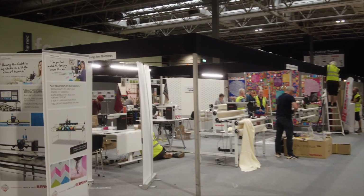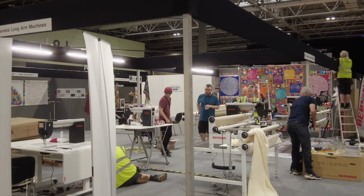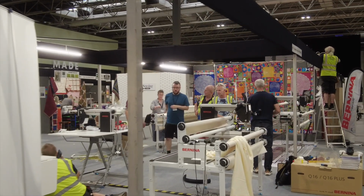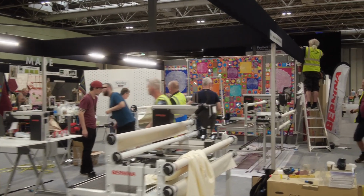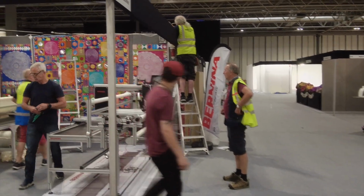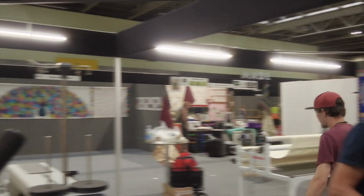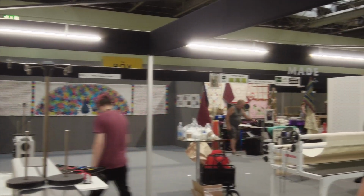So one of the things you need if you're demonstrating sewing machines is electricity. So these guys are just debating where to put all the plug sockets. We've got boxes all over the place. Got a few quilts on the wall. And everybody's awfully busy, except me, because I've got the camera.